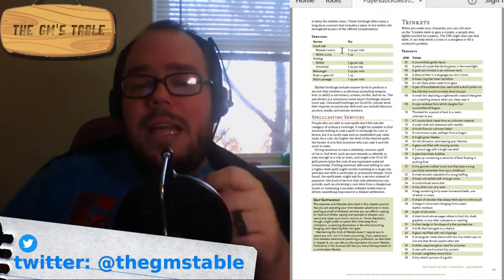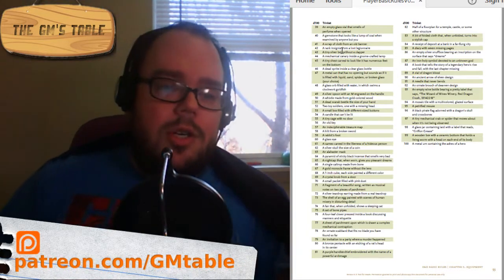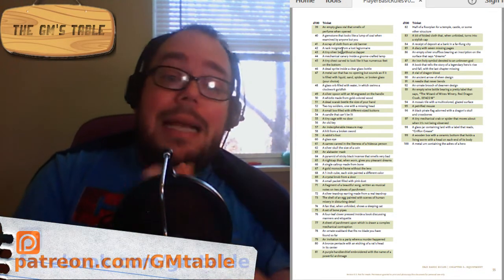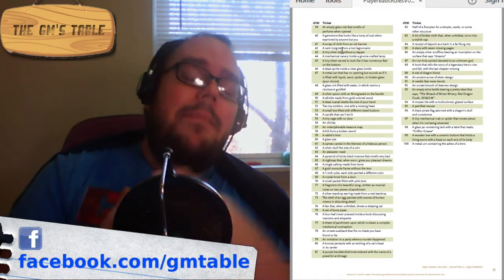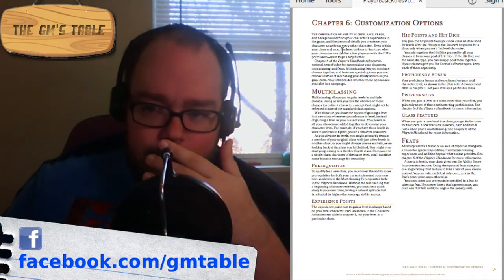And the thing that surprised me the most in the equipment section is they still give you the really cool d100 trinket list. It's not as nicely laid out as in the book, but these are fun if you want to give little baubles or items that might seem magical, or you want to make them magical but aren't super powerful. The trinket list is great for this.